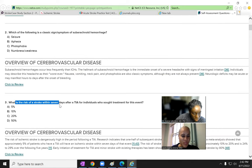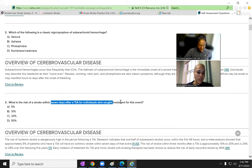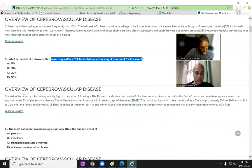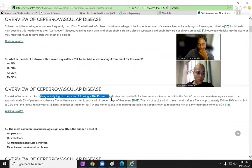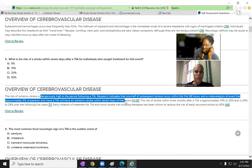So then let's see. What is the risk of stroke within 7 days after TIA in patients who sought treatment for the event? Wow. I think it goes back to 20% again, right? Let's see what they have to say. The risk of ischemic stroke is dangerously high in a period following TIA, indicating that one half of strokes occur within the first 48 hours, and then 5% of patients. Oh, so it goes down. Okay, so cool. I think I missed that. So it's saying half of the strokes, if you have a TIA, research in England, half is seen occur within.